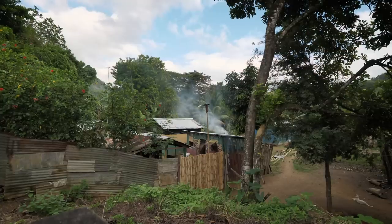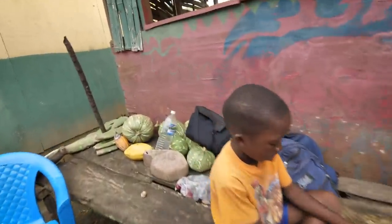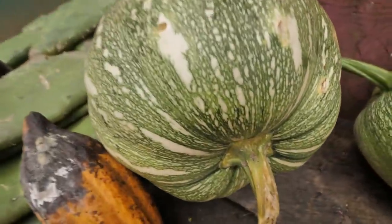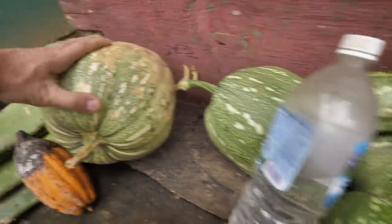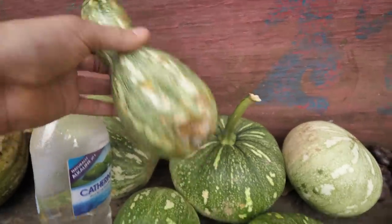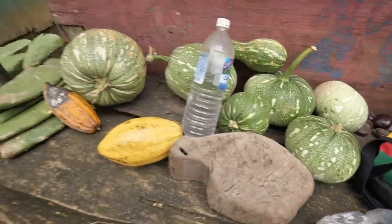And then out here, we got rat. Yeah. How you doing? And then we got tons of pumpkin. So many. Big ones, little ones, round ones, thin ones, mashup ones. Apple ones. Apple ones, yeah.